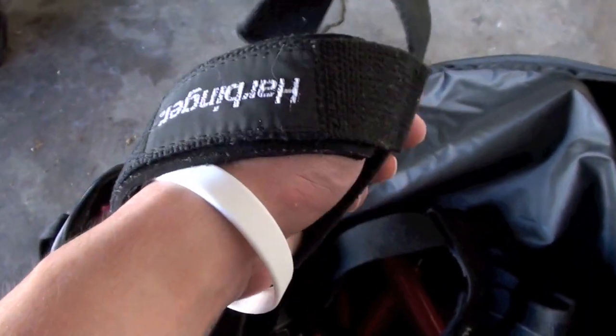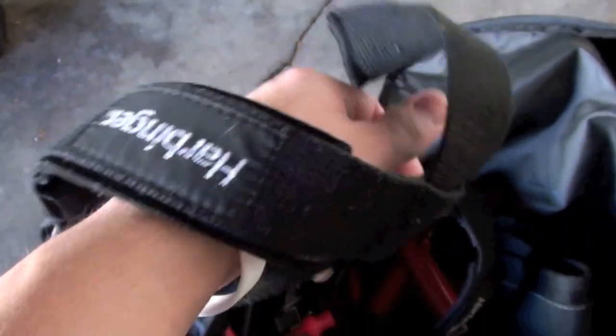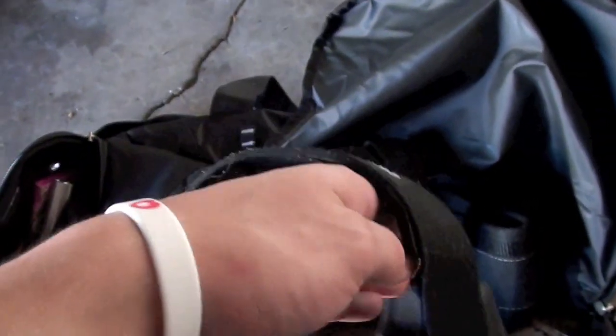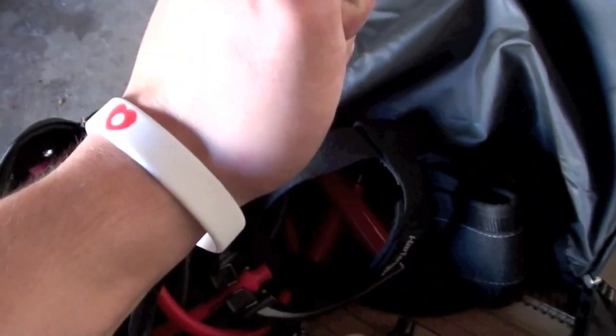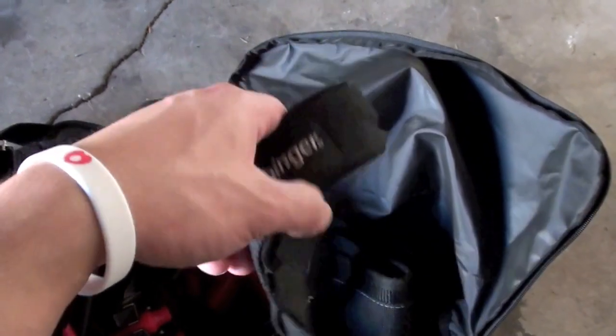You don't have to get this brand, but it really helps if you want to up your deadlift, or up your rowing ability when you still have weak grip. I recommend you do a majority of your lifting without these.